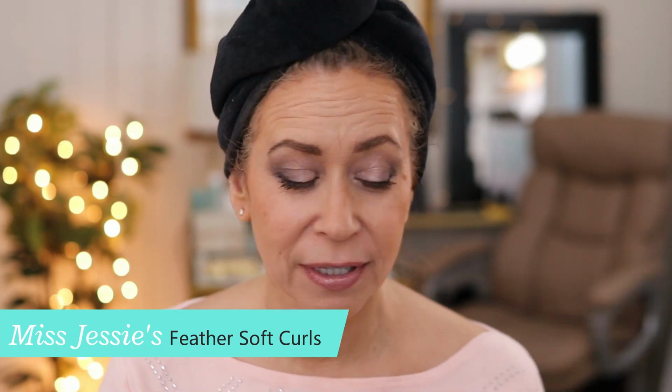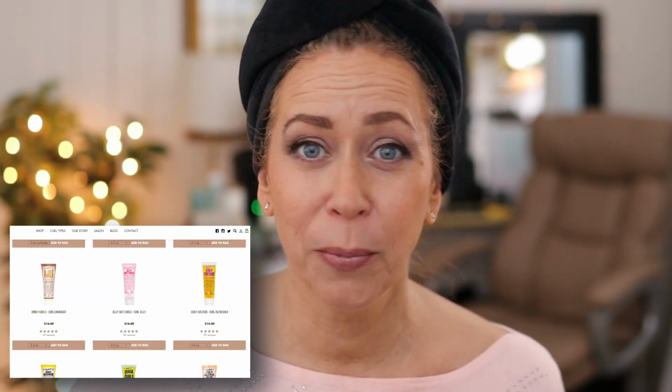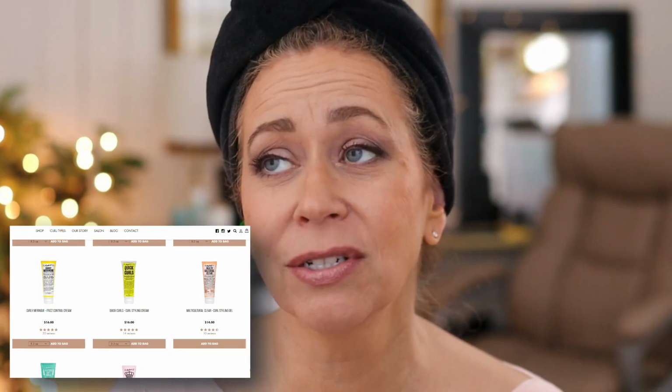Today I want to do something I haven't done in a while, and that's a side by side. And it's not to see which one is better than the other, because I like both of them. I did a review recently on Miss Jessie's Feather Soft Curls and I loved it. And if you know about Miss Jessie's products, you know that there are a lot of products out there for curly hair. There's so many.